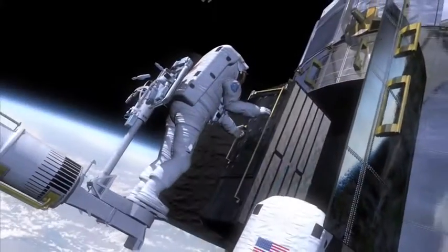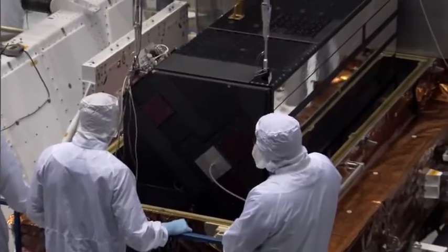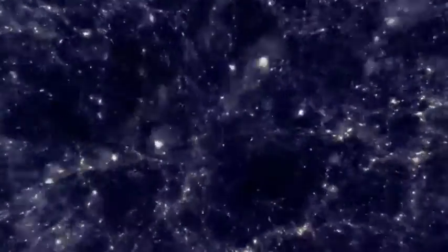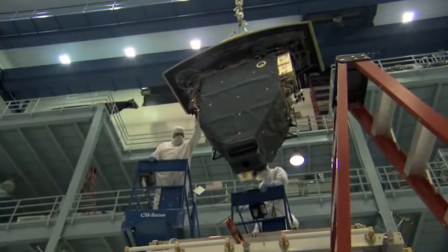So we have 2 new science instruments that we're going to install. We're going to put in the Cosmic Origins Spectrograph. And this is the fanciest spectrograph that's ever been put into Hubble. COS plus Hubble together will be able to observe deeper across the universe than any other instrument of this kind has ever done before. Well, we're going to install the Wide Field Camera 3, Hubble's new imager.